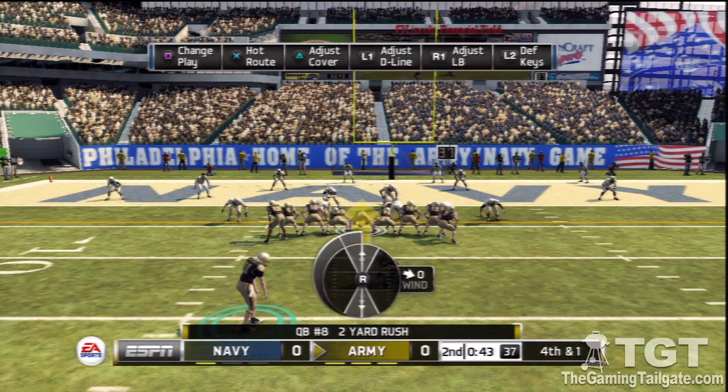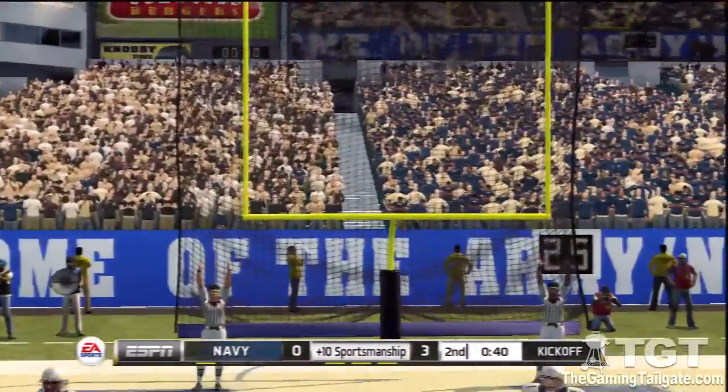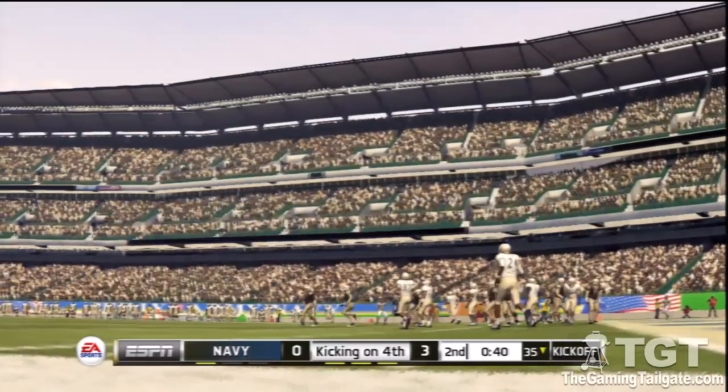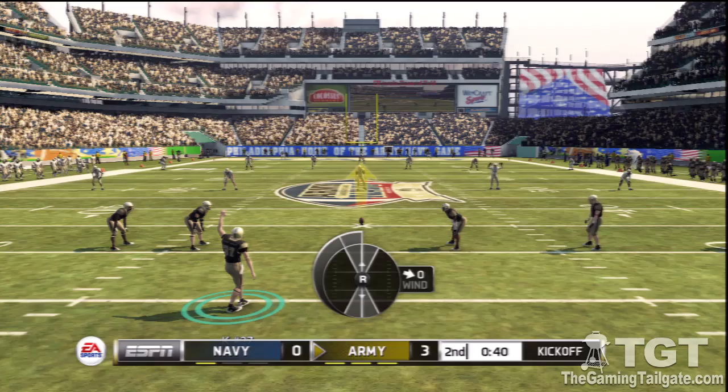Fourth down. This one should be makeable. The kick is up, and they tack on 3 points. And you got to think they're pretty happy with holding them to a field goal right there. Looks like they're ready for the kick.